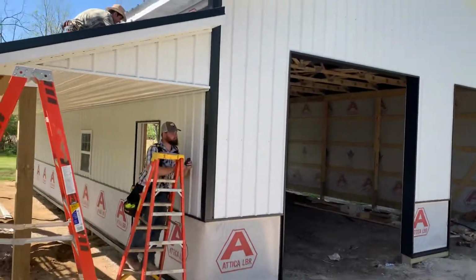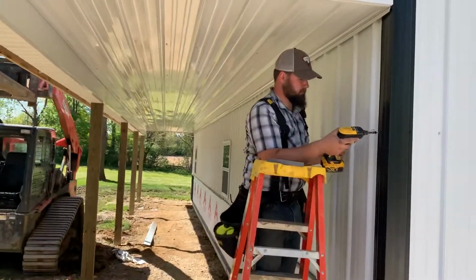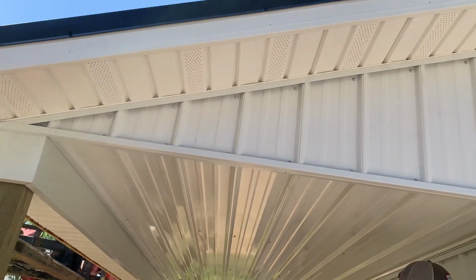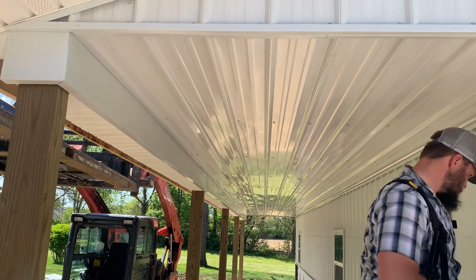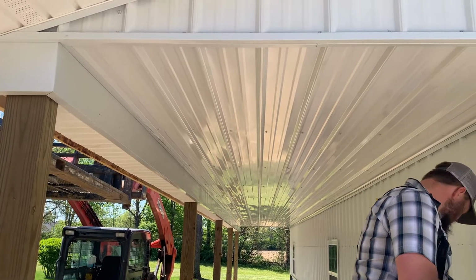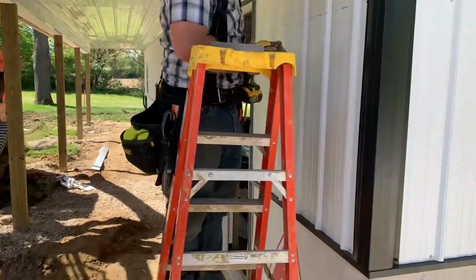Then you can see the vented soffit right there. Let me get a little closer here so you can see how that is. What vented soffit does, obviously, is it allows air to go up there and breathe. Stops the condensation. You can see the ceiling right there. You have a multitude of ceiling choices: white, gray, tan. This is a beautiful white ceiling right here. And we'll wrap these posts as well. So this is going to be a sharp looking building.